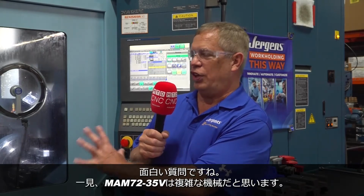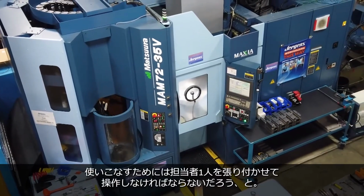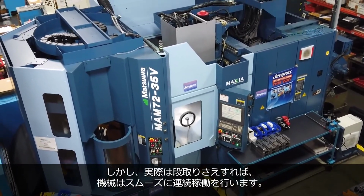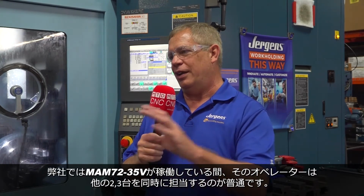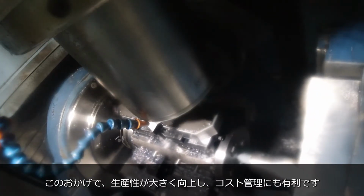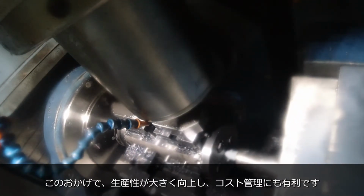Well, that's an interesting question, because if you look at this machine and initially you look at it, it could be kind of complex, and wow, one guy's got to be able to run this machine and stay in front of it all day, every day kind of thing. But actually, once you get the machine set up, it runs so smooth and so seamlessly, and the repeatability is so high that the operator that runs this typically will be running 2 and sometimes 3 other machines while this machine's running. So it has allowed our productivity to go that much higher, obviously keep our costs under control as well.